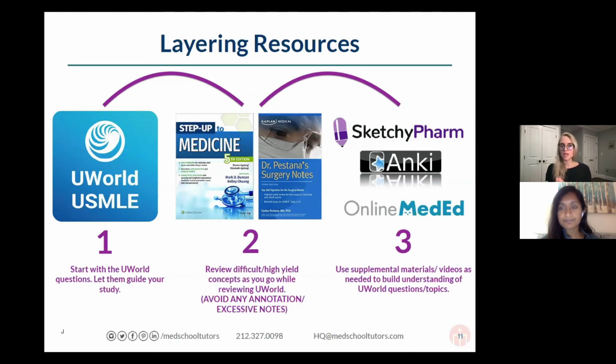So I think the point we're trying to drive home is any of these resources are amazing. They're all tried and true, really high quality. They should all be used to supplement UWorld. And the goal shouldn't be getting through all of Online MedEd, but rather using Online MedEd to enhance your UWorld preparation. Does that seem fair?